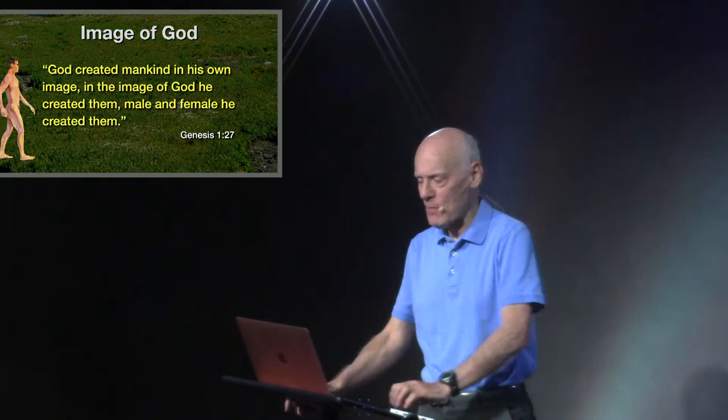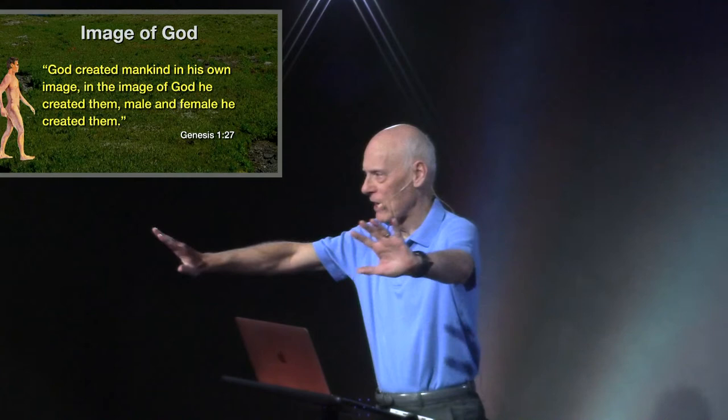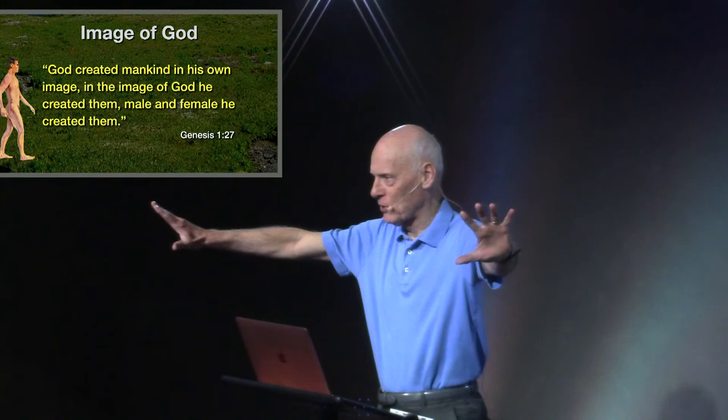God created mankind in his own image. In the image of God, he created them. Male and female, he created them. The Bible does not say this of any other beings that he created. The angels are not created in the image of God. The plants and animals that share the planet with us are not created in the image of God.